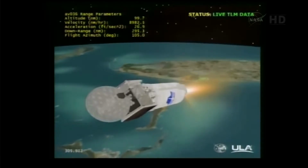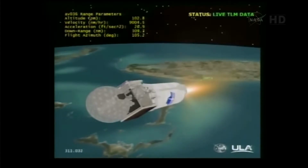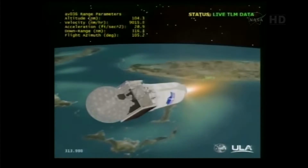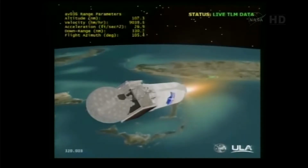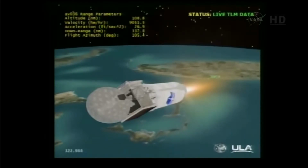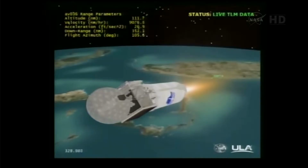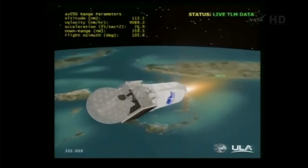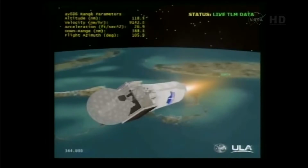Centaur closed loop steering has been enabled. Propellant tanks have been vented down to the correct levels for this portion of the burn. Current altitude is 108 miles, downrange distance 445 miles, current velocity 11,354 miles per hour. Vehicle body rates look good. And the range track shows Centaur making good headway right down the middle of the range. Centaur PU is now beginning to control off the oxidizer-rich stop.